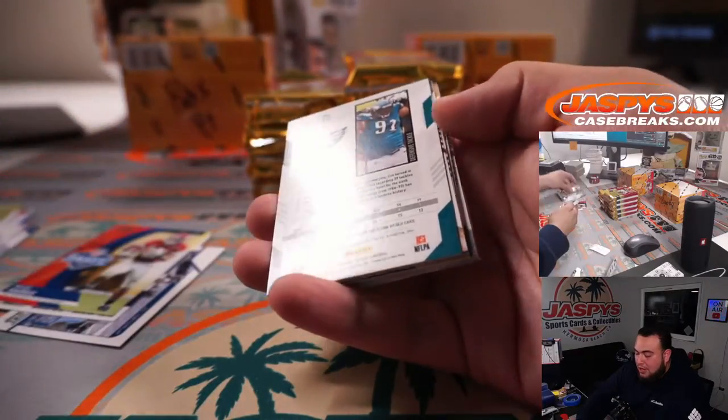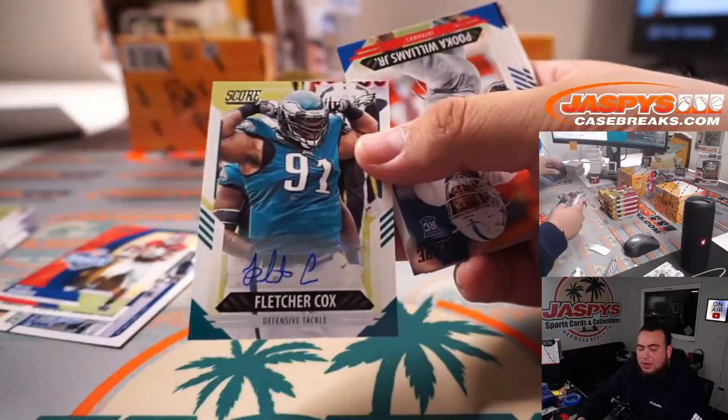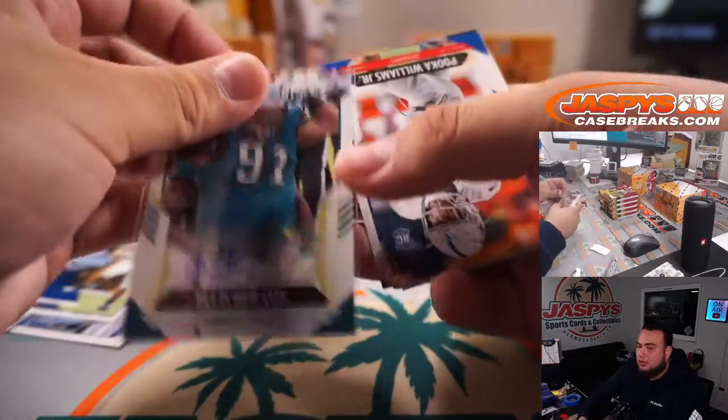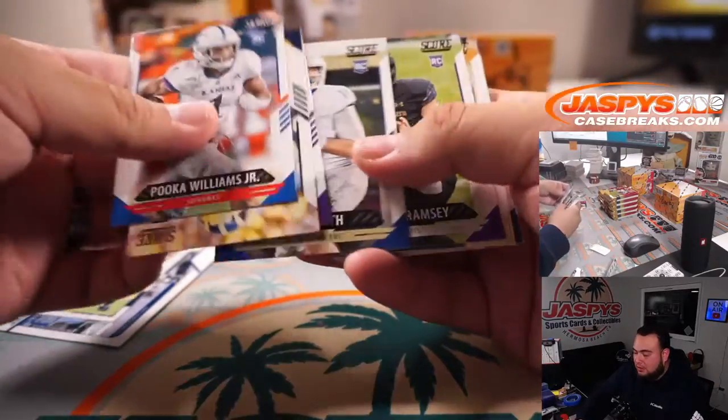Ooh, Fletcher Cox. For my Eagles. Very nice. There you go. CJ jumping down the Avalanche round on our block. We're going to get it done, guys. Just grab your spots. It's going to happen.